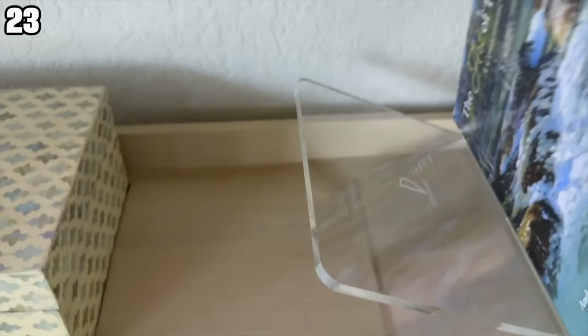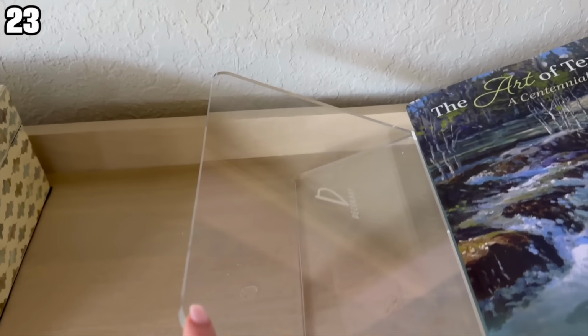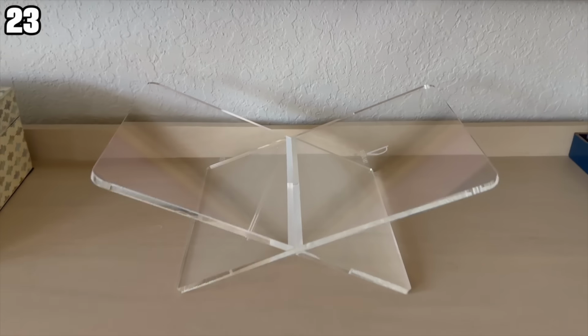It's so pretty. What I really like about it, and why I picked this one over all the other ones, is the corners are rounded. So it's just a prettier shape, and it's also slightly less dangerous. It's not gonna poke anybody.